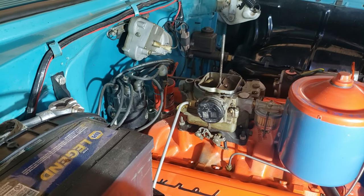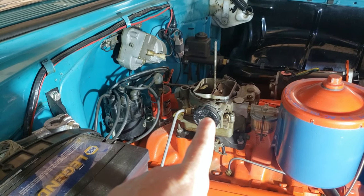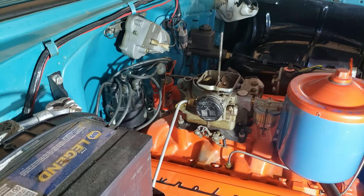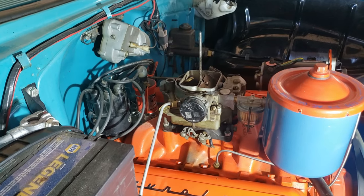Not at this point. So, ordered a new carburetor kit for this carburetor. And we're going to take this carburetor off, take it all apart, and then try to put the new carburetor kit on it and put it back on and start this car up.